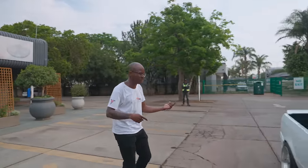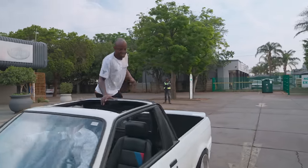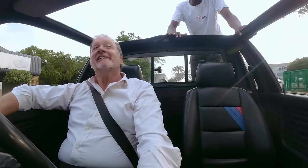Okay, so I actually just realized it's not practical to have the plants in the car because I can't actually get them home because I have to leave this at Creative Rides. Anyway, Jop, you good to go? Yeah, let's go. Seeing we're in a Bakkie, jump in.